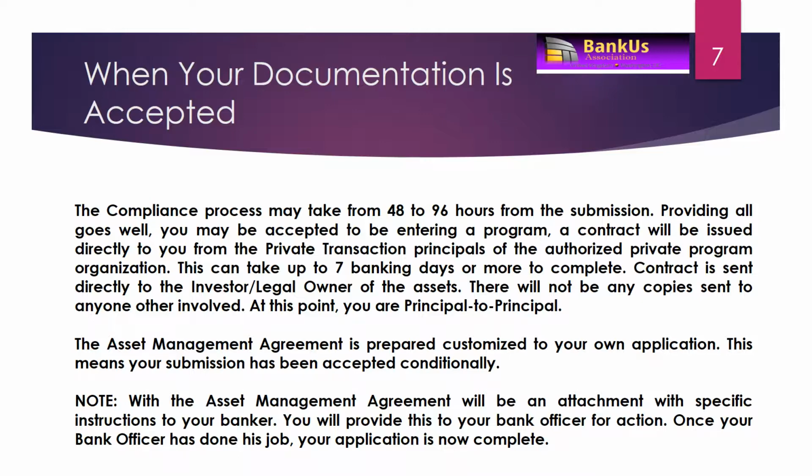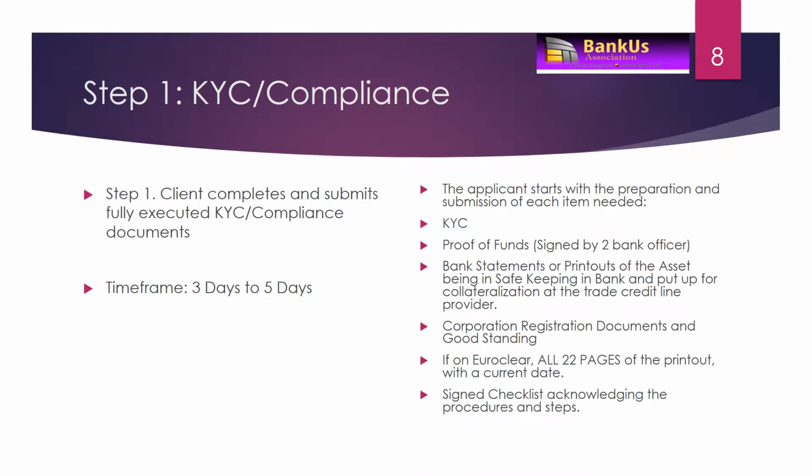The asset management agreement is prepared, customized to your own application. This means your submission has been accepted conditionally. Now note, with the asset management agreement, an attachment with specific instructions to your banker will be provided. You will provide this to your bank officer for action. And once your bank officer has done his job, your application is now complete. Just to remind you, here are the step-by-step procedures.